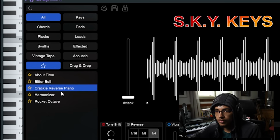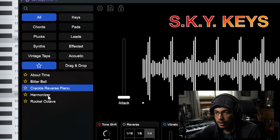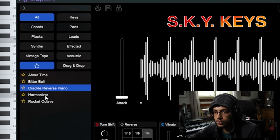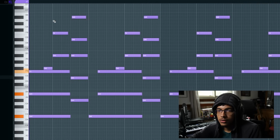This crackle reverse piano is probably one of my favorite presets in here. It's just so unique, so weird, and there's not many VSTs I've used that have a preset like this or a very unique sound like this one.